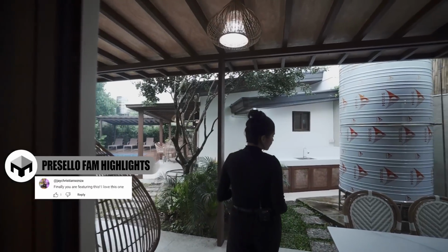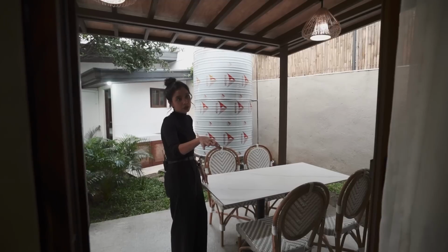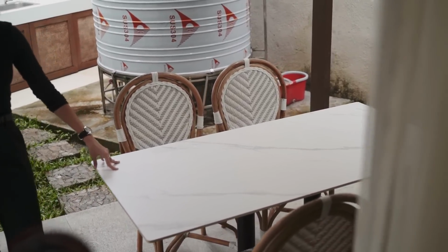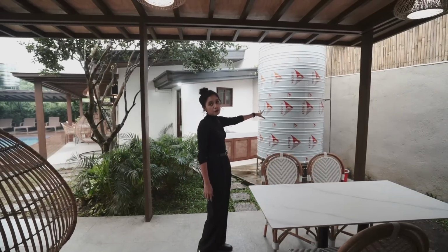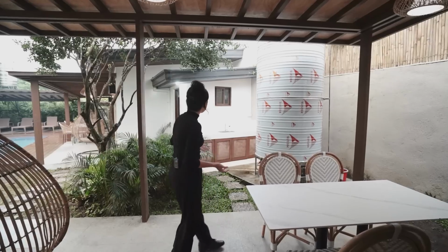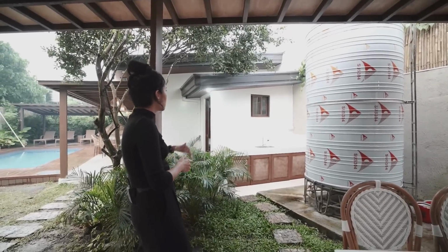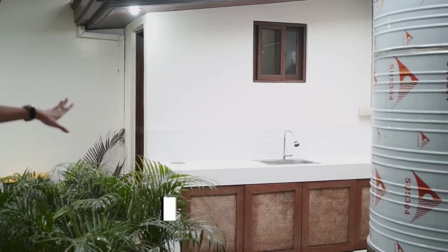And when you step out, you have more seating. So this is your outdoor dining area. Kasi nga naman 2-seater lang yun nandun. If you have 10 people here, obviously it's not gonna fit, right? So you have 4 more seats over here. You can actually have a longer setup if you wanted to, so that's not a problem. You do have a lot more space. Then over here, you can see your own tank, so you don't have to worry about water running out. Not that that's a thing in this area, but it's just always nice to have. That is your outdoor daily kitchen with a built-in sink, with counter space and then storage underneath. And then behind that, you have a full toilet and bath with a sink, toilet, and shower space.